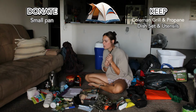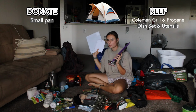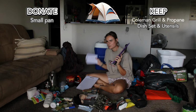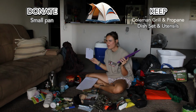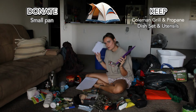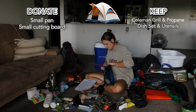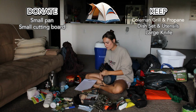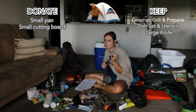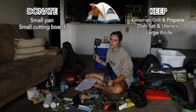Next we have our spatula, another knife, and 2 cutting boards. I definitely want to keep this cutting board, but this one's so small, it's like, what's the point of this? Maybe like a cheese platter, but if anything, we can just use this. So I'm gonna say get rid of this. It's always nice to have a bigger knife, so I'm just gonna put this knife with this. And I think that generally we can just bring a kitchen spatula with us camping, so I'm just gonna say donate for this because we have a lot of spatulas.